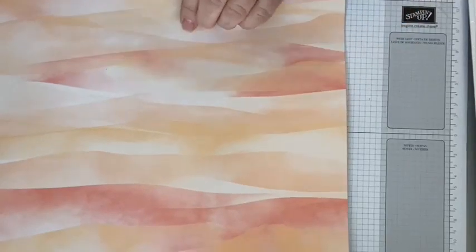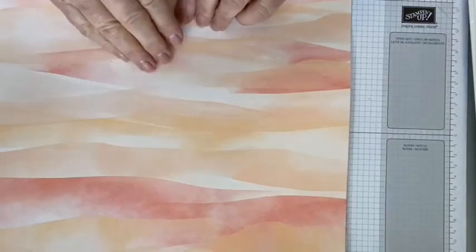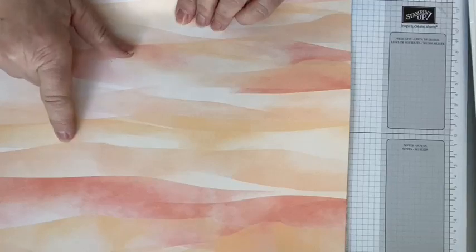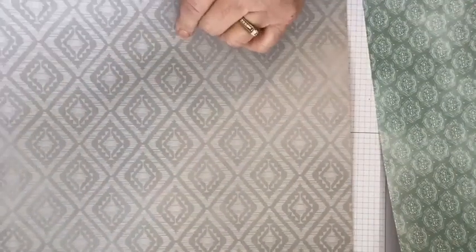paper, DSP. So the front side of this has mostly, I think that's Calypso Coral, Pale Papaya, and I'm not sure what all the colors are in here. Oh wait, I can read them on here. Cajun Craze, Pale Papaya, Petal Pink. There's some Petal Pink in here. That's what was missing. But the other side has greens and Sahara Sand and things like that. Some of them look almost like an Indian motif. That's Cajun Craze.